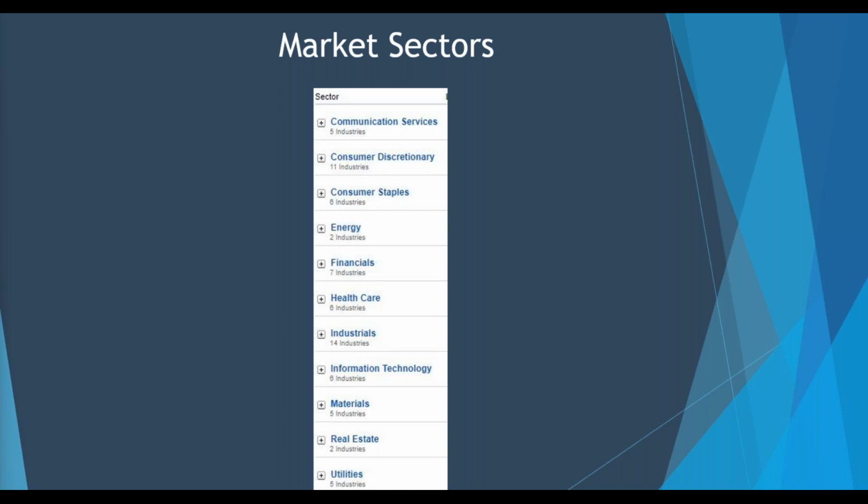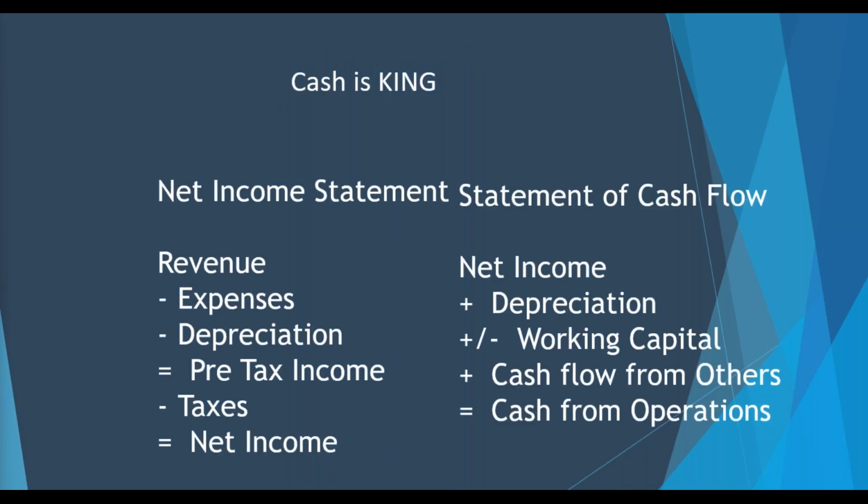And once I have those, what I want to do is look for companies within those market sectors that have good cash from operations. Well, let me just show you for a second. The financial statements start out in the income statement with their revenue minus the expenses minus the depreciation. This is an allotment the government gives corporations so that they don't have to pay tax on their reinvestment. In other words, they get a certain percent deducted from their revenues before they pay taxes. But this is money they actually have made.